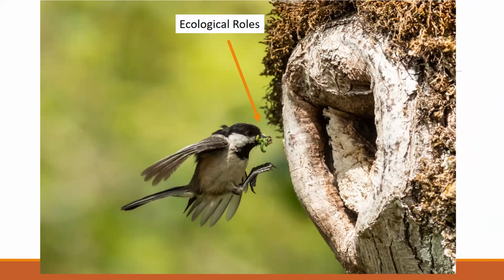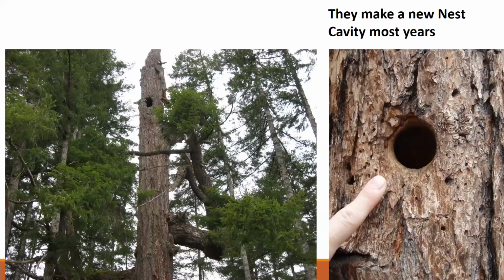And this is a chickadee going in to feed young. Oh, by the way, look at all those little caterpillars. That's a lot of bugs in the mouth of that bird. So every year they make or repair a nest cavity, and they've got to find a piece of dead wood that's soft enough for them to dig. So it's got to stand there long enough to get soft enough for the woodpecker to dig it. And there's all kinds of variables on tree species and the depth of the wood, etc. But that's an important point, that the dead tree has to stand for a while to make these cavities.